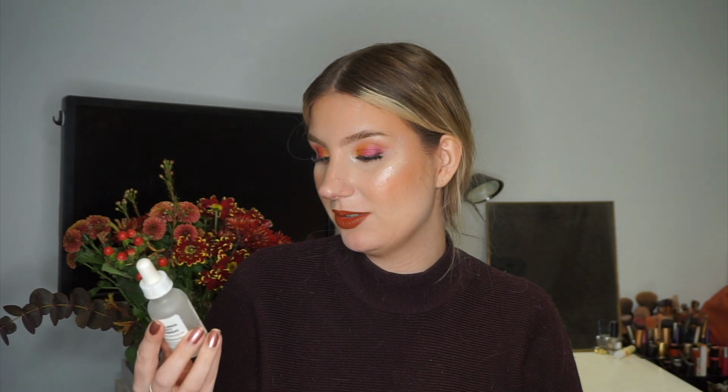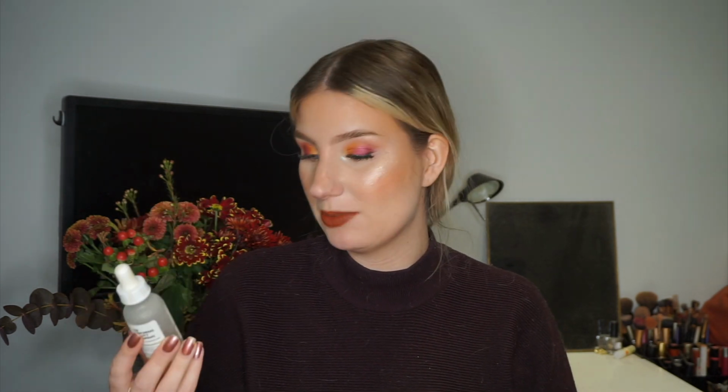I do have a few other sheet masks in my collection that I'm going to use up before I even consider purchasing a new one. We also have an Ordinary serum. This is the Argireline, is that how you say it? Argireline Solution 10%. I think this is the one that's supposed to help with fine lines.